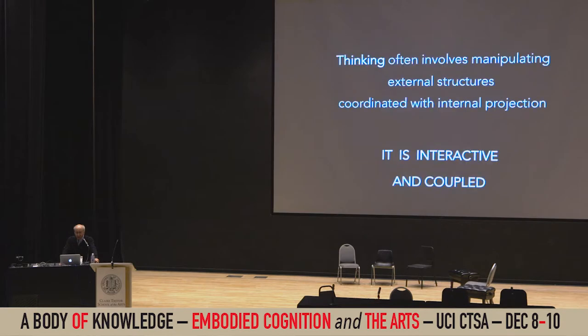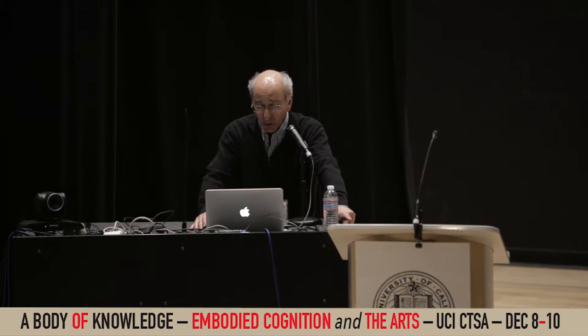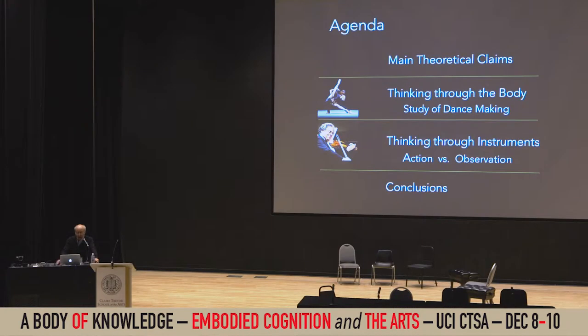The thesis then is that thinking often involves manipulating external structures appropriately coordinated with internal projection. Or you could say that it often involves internal projection appropriately coordinated with manipulating external structures. It's interactive and tightly coupled.